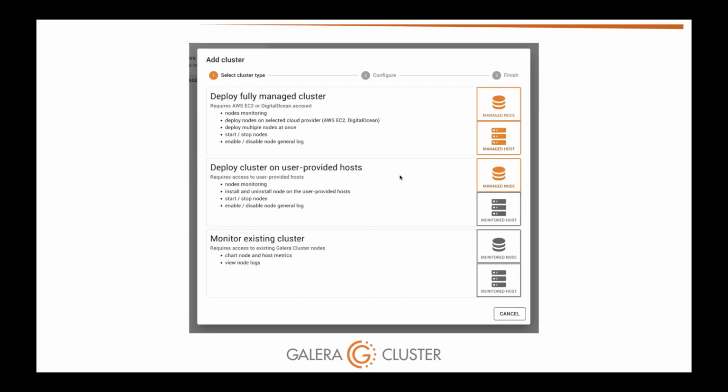So to answer your question, the answer is of course yes. You can deploy a fully managed cluster. You can deploy a cluster on user-provided hosts, and you can monitor an existing cluster. Of course, you require an AWS EC2 account or DigitalOcean account. The first option is the one that we like the most, because you can manage the node as well as manage the host.